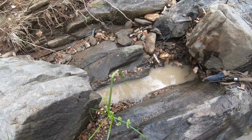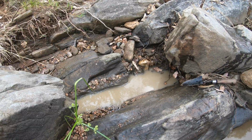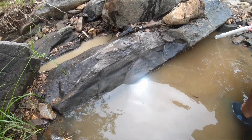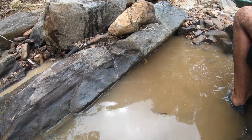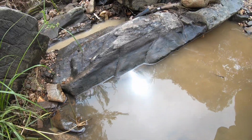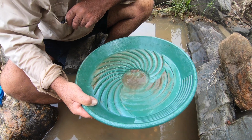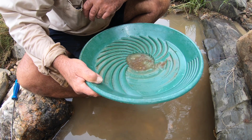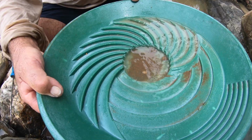So here's the crevice that Dad had been working before. Managed to pull out a small little chunk of gold, and he's just been working this crevice along under here, getting some material. He's just going to do a pan out of that and see what we've got. So what have we got, Dad? I don't think we've got anything there this time. Unfortunately, that was a bit of work that didn't go down too well. I can't see anything in there.